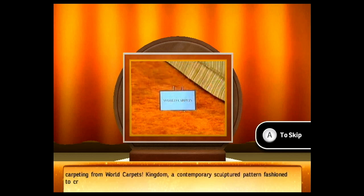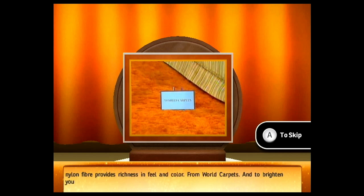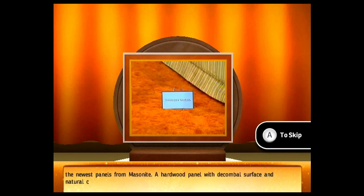And for under all this lovely furniture, this carpeting. 40 square yards of carpeting from World Carpets. Kingdom, a contemporary sculptured pattern fashioned to create a look of style and graciousness in your home. Elegant in design, its 100% nylon fiber provides richness in feel and color from World Carpets.